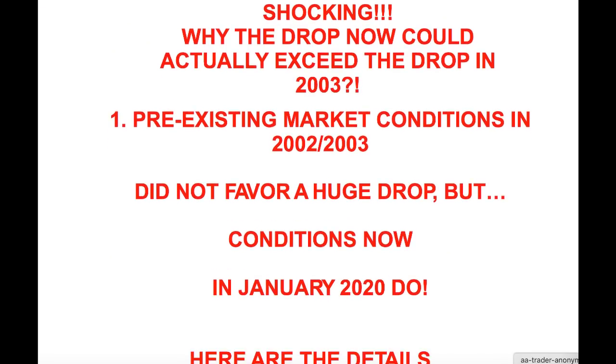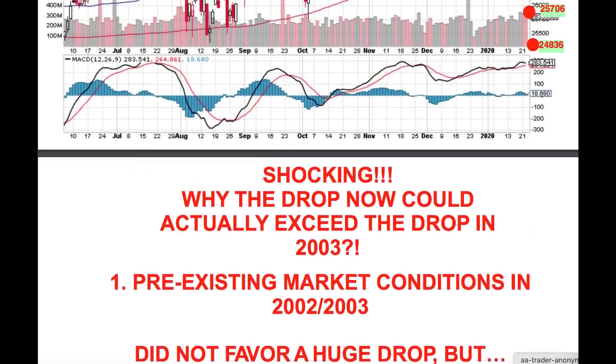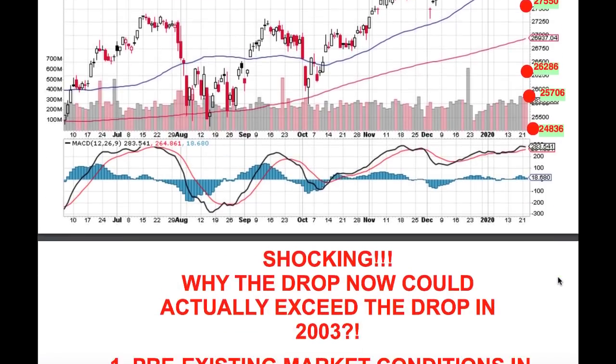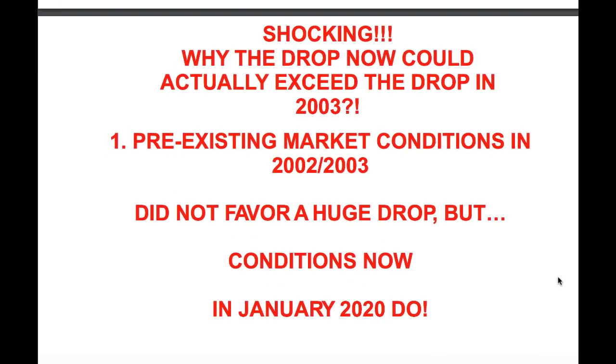So here's the shocking part. The shocking part is to understand why the drop could actually exceed the drop in 2003. Hold on, dude, you just showed me this right here, how it can be going to 24,836, and now you're telling me we could actually be dropping below that? Oh man, I'm definitely unsubscribing right now. This is just crazy, man.